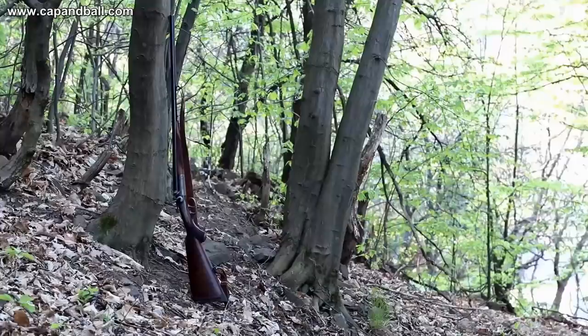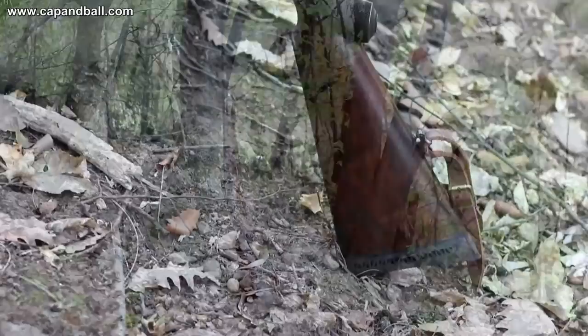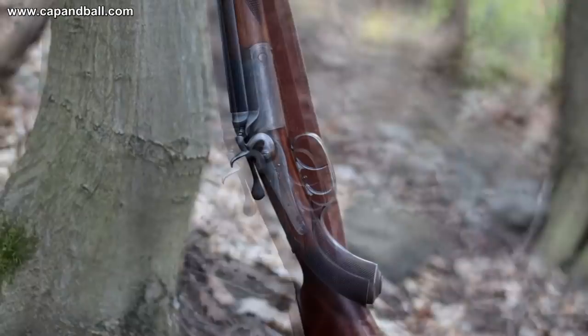The Sauer Birschbüchse or stalking rifle was an excellent research project. I enjoyed every bit of this 2 months period. Now I can't wait to hunt wild boars with this old pal.